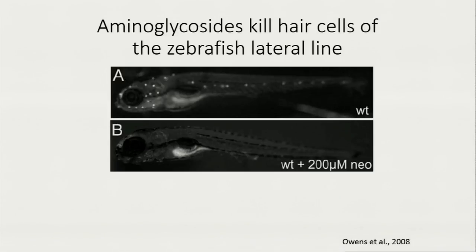Okay, so if we're going to talk about aminoglycoside hair cell death, it's obviously important that the aminoglycosides killed the hair cells in the lateral line, and that does indeed appear to be the case. So on the top here, we have a wild-type fish like I showed you, and the bottom is a fish that's been treated with 200 micromolar of neomycin. So you can see in that case, the hair cells have been lost.